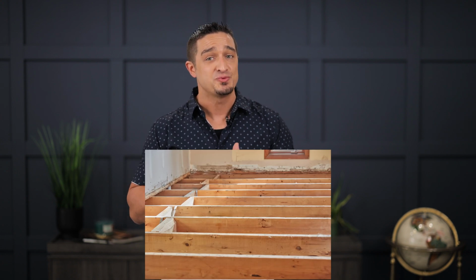This is because such walls often act as a support column for the weight above, much like pillars of a bridge. Now, on the other hand, if a wall runs parallel to the direction of these joists, it's less likely to be load-bearing. These walls are typically just used to divide a space and don't have the same structural responsibility.